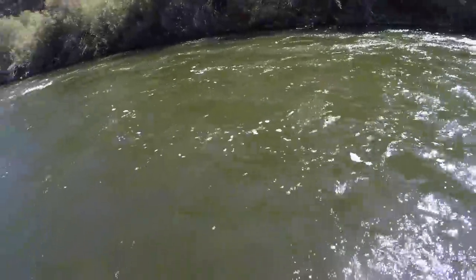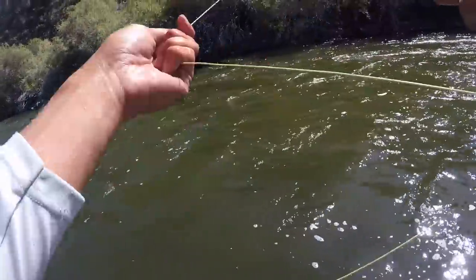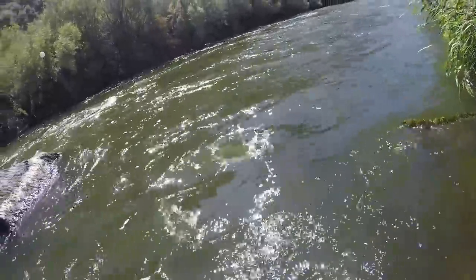Yeah, this one I'm going to measure. If he's 18, I'm going to keep him. That's a nice fish, man. Look at that. All right, I guess he's hooked pretty good. I'm going to work him down towards my net. Right up here.